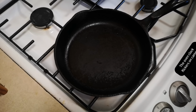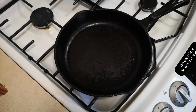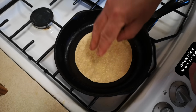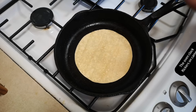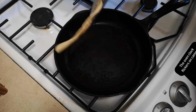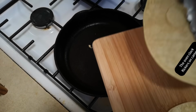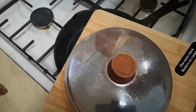I don't think we're quite hot enough yet. Right, we must be. Yeah, that's hot enough now. Okay, so, in the pan. A little sprinkling of water. Okay, on the other side. Okay, that can come out. Another one in. Now I'll put a lid over that just to keep that warm.